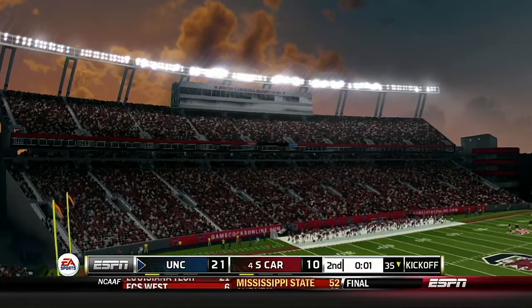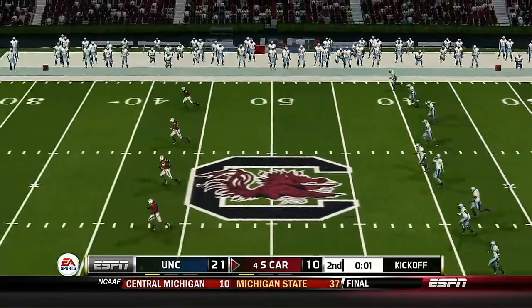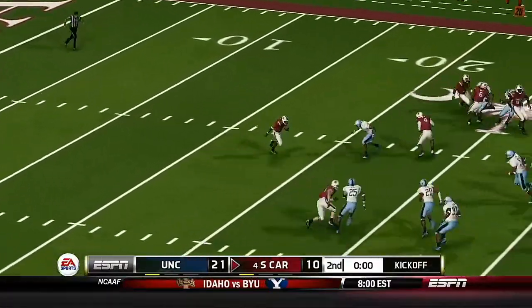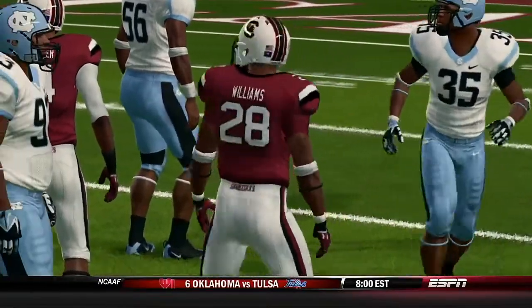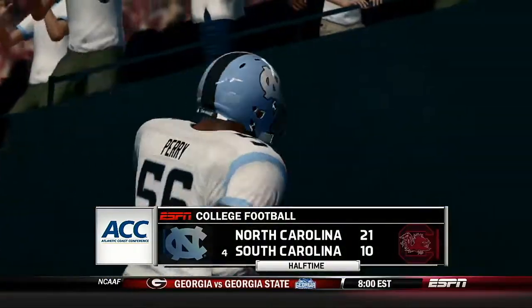So our score, 21-10. Miller has the ball set, and he looks ready to kick this one deep. He's to the 20. They'll bring him down at the 22. Certainly not what we expected as we head to halftime. North Carolina's in front by 11.